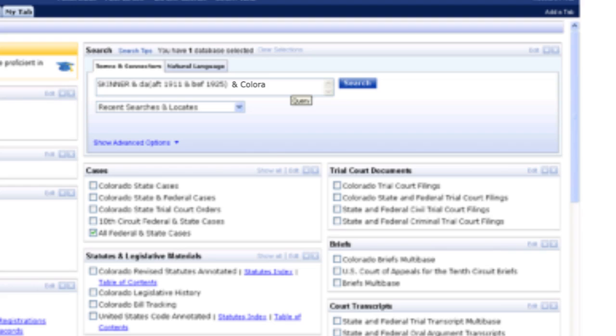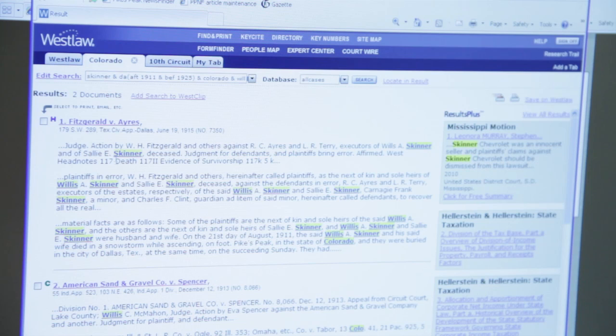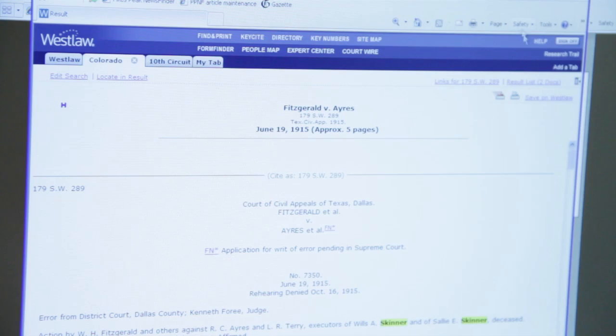I want to narrow it down a little more, so we will add the name Willis. Now we're down to two results. So this first one looks promising. It's Fitzgerald versus Ayers. And we'll click on the case link. And here we have a transcript of the case and the findings.